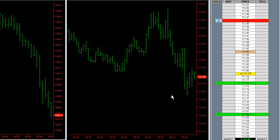We don't have a crystal ball. We don't know for sure what it's going to do. We really don't. We just feel pretty confident, when it gets to our support level or our resistance level, that it's going to go in the direction we want.